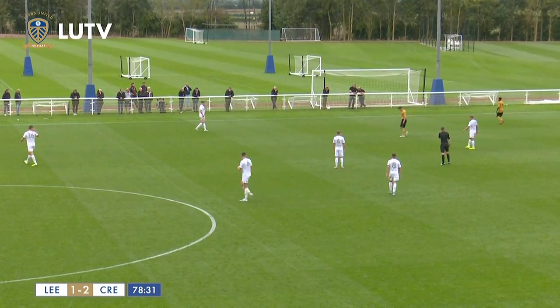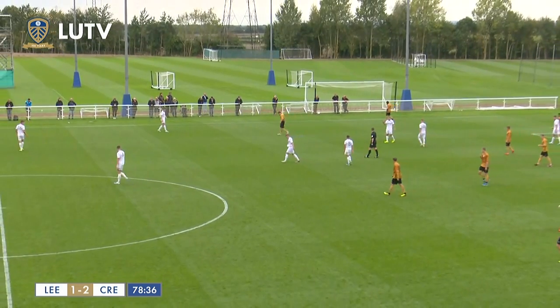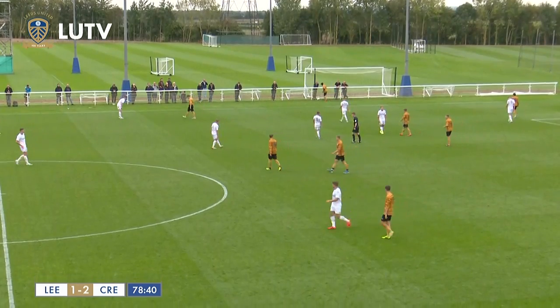Whenever their centre-halves get it in and around the halfway line, you fucking get after them. And you stop them going back to one another. Your only job without the ball.